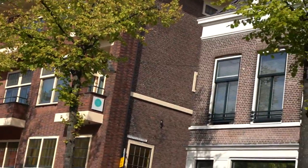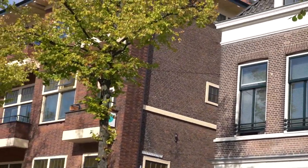We're now getting onto the Korenmarkt, and this is the widest canal of Delft. And that's why the Lion Bridge right in front of us has two arcs. They didn't have the knowledge to make one arc.